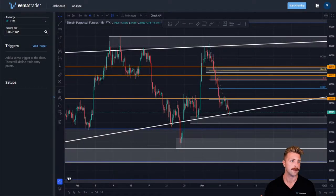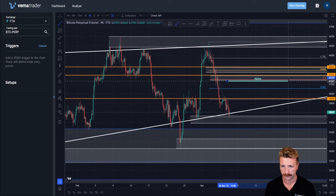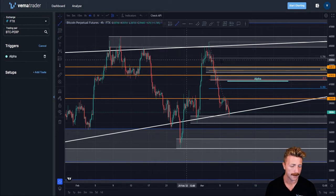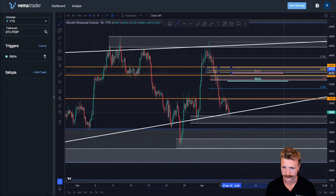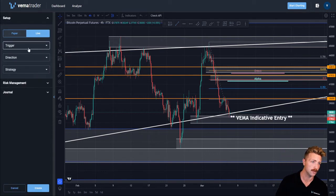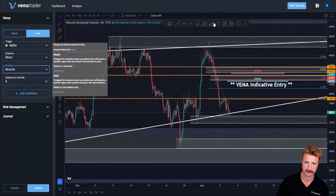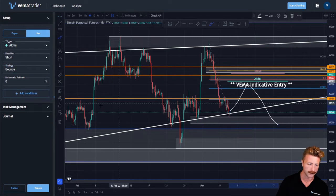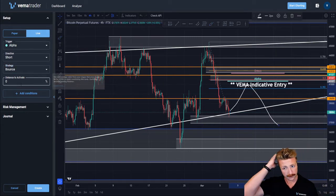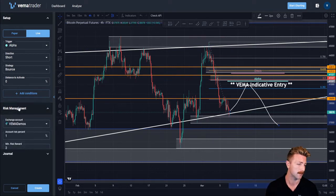So finally, the trades that I'm looking at for the week are both shorts. In keeping with my high time frame bias, I really like the look of shorts from this 50 and the 61.8 supply zone. How I would set those up, I'm quite happy to just use those zones to take my shorts. So I'll have alpha, short, I want a bounce because I'm expecting price to come up and bounce off. I won't use a distance to activate because I'm quite happy to just get in based on the zone, based on the EQ, based on all those sorts of things.